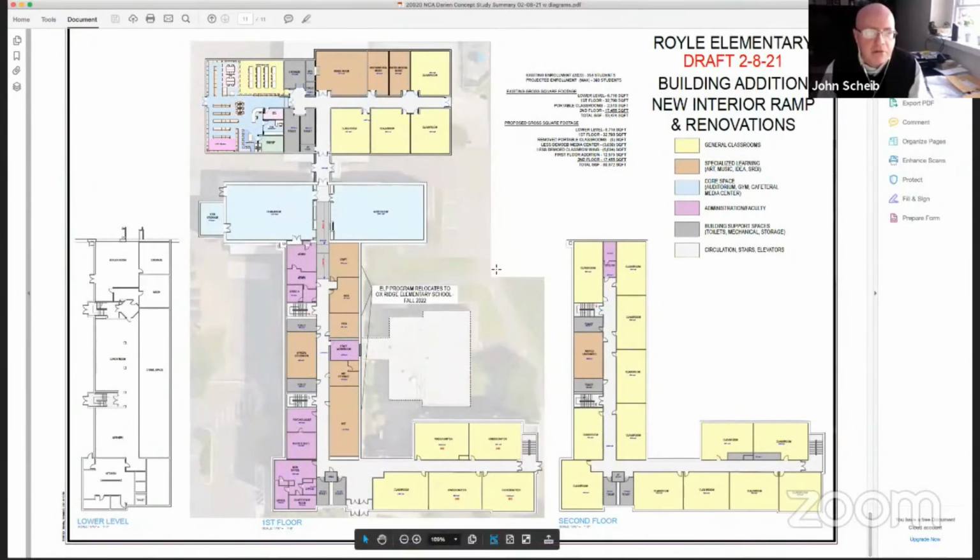As it stands now, the building kind of splits the site, whereas Hindley more or less has a front yard and all the fields on one side. And Holmes kind of similar, has a front yard and a front parking lot, and then all the fields and play area to the back. Royal is more or less split. You have a lot of paved play area and playgrounds wrapping the building.